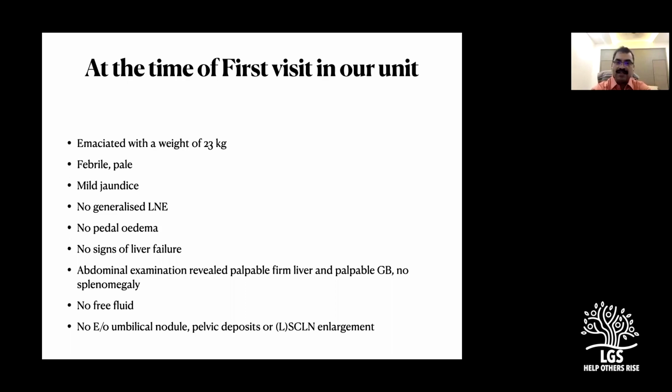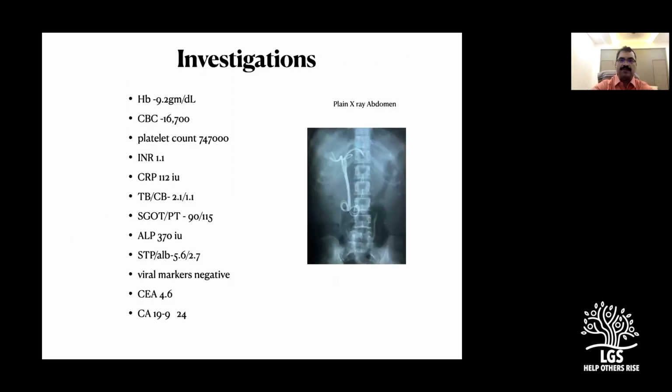Abdominal examination revealed a firm palpable liver with a palpable gallbladder. There was no splenomegaly, no clinically demonstrable free fluid, and no umbilical nodule, pelvic deposits, or left supraclavicular lymph node enlargement. We did investigations. Hemoglobin was 9.2 gram per deciliter. There was an increase in total count, and the platelet count was very high at 7,47,000. INR was 1.1. CRP was again raised.